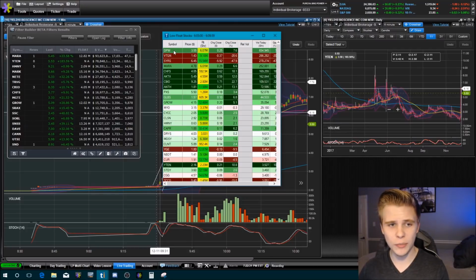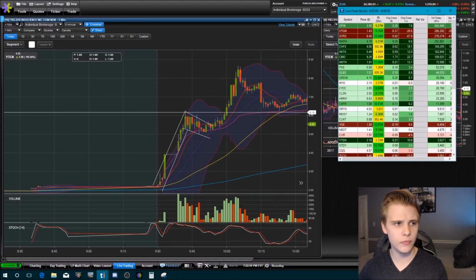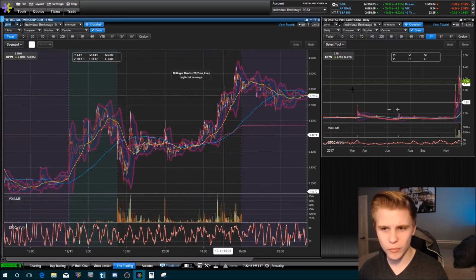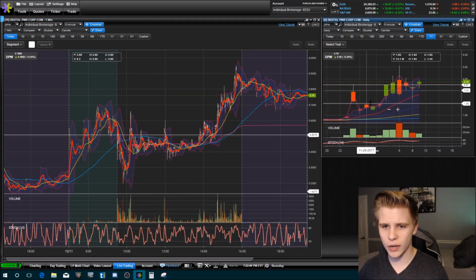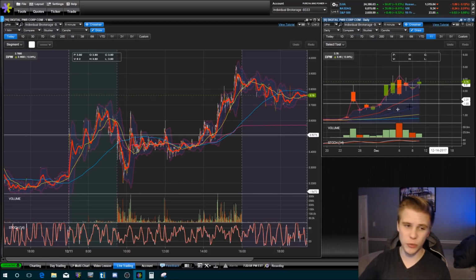Hottest volume was DPW. Didn't want to trade that because it's not really been doing that good recently. Let me just pull up the chart. So DPW, it did have some room to run, but it just looks very choppy in this area. It has no real direction. It's green one day, red the next day, large dojis and everything. It's a better swing trade, and I'm not a swing trader.